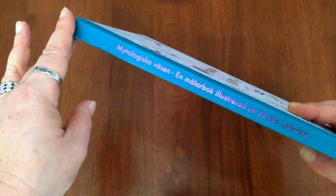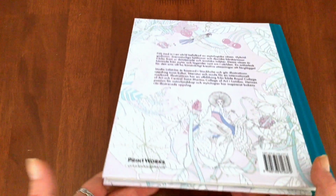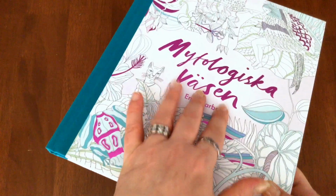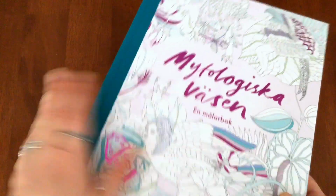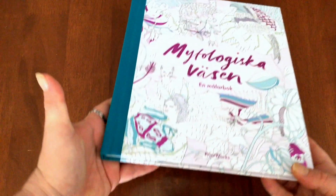And it's a hardback coloring book. It's got a lovely pink foil spine there, text on the spine, and a little bit of colored printing on the back, and those lovely pink highlights here on the front. Now, the front cover is quite indicative of what you'll find inside.